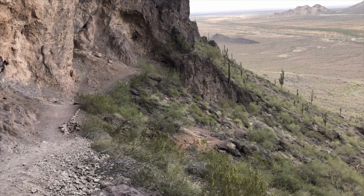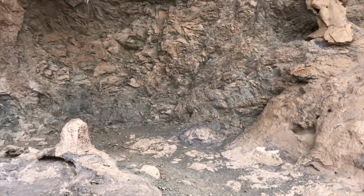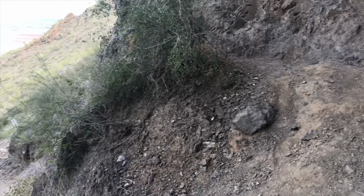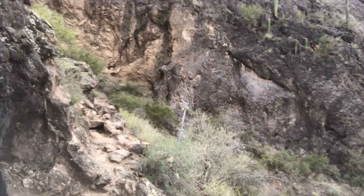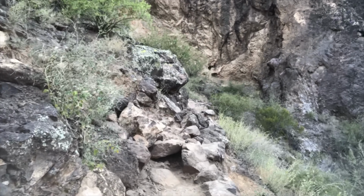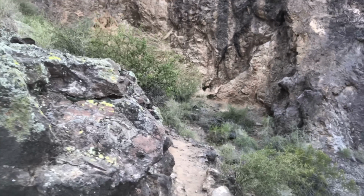Came up through there, a little cave section underneath here. It's cool. And then it wraps itself around. So as anticipated, it did come up along the side of the mountain and just wrapped around it. And now we're getting around it, and we're going to go up through this section and see where it takes us.